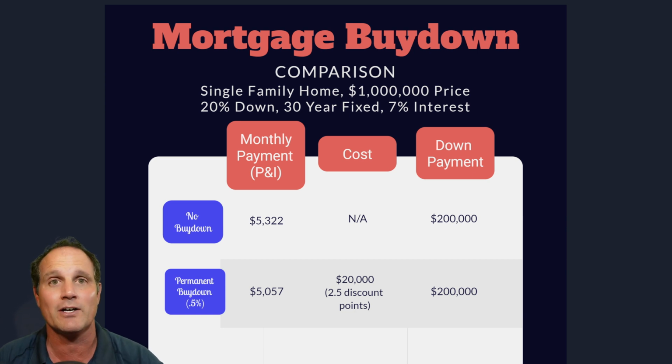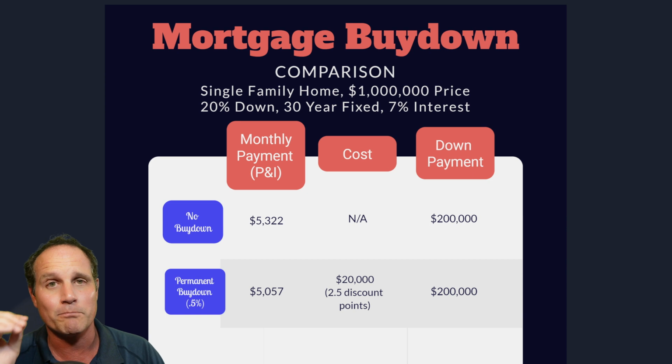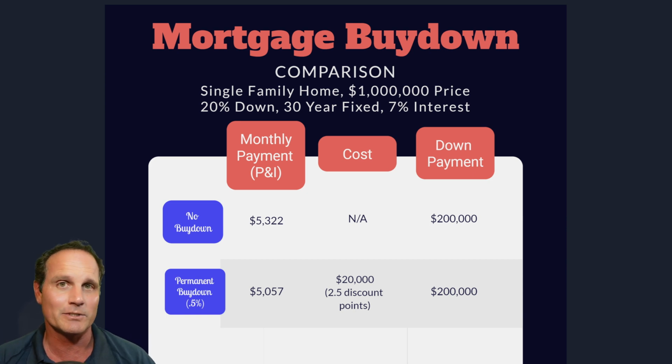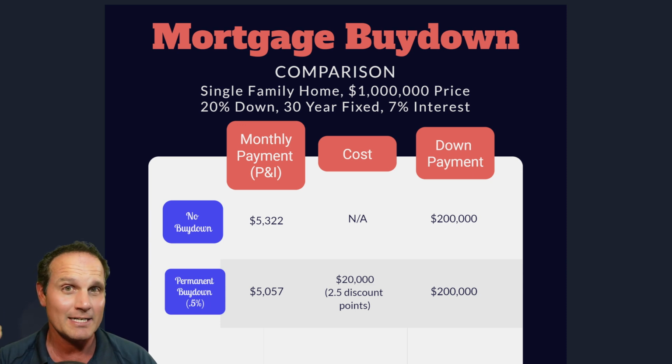There will be variation. It's going to depend on where rates are, cost for the loan, and it's going to depend on the lender. Your mortgage broker is going to be able to help you figure out exactly what the discount points are. Here we're using 2.5. It's a good back of napkin. That means it will cost $20,000 for the 0.5% discount. It'll cost $20,000 to take the mortgage interest from the going rate of 7% down to 6.5.